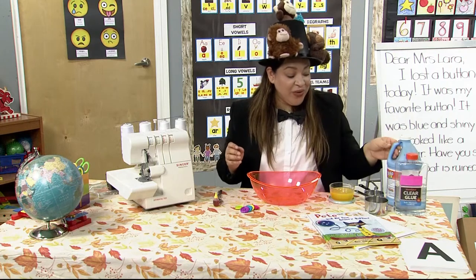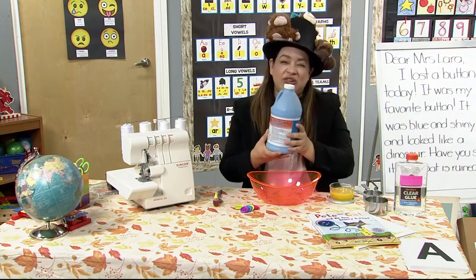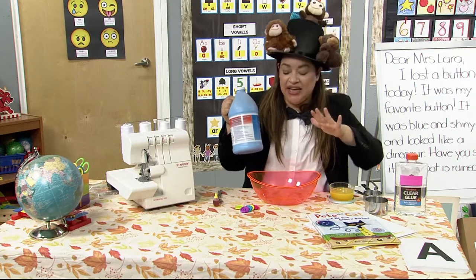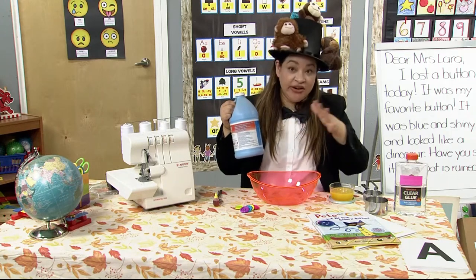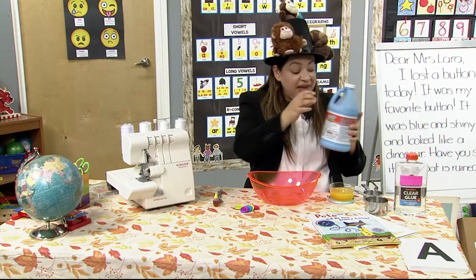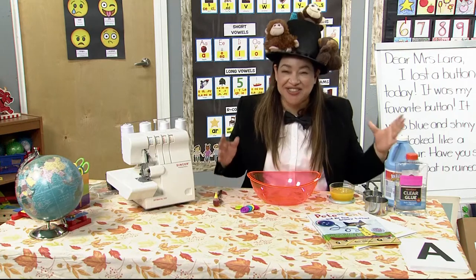And then we're going to need some liquid starch. Now this is what's normally used when you want to make fabrics really hard. Like if you want to iron something, you might put some liquid starch in some water and spray down a fabric, and it'll be really, really hard. So we're gonna make our slime first, and I'll show you our machine that I brought to share, our serger.